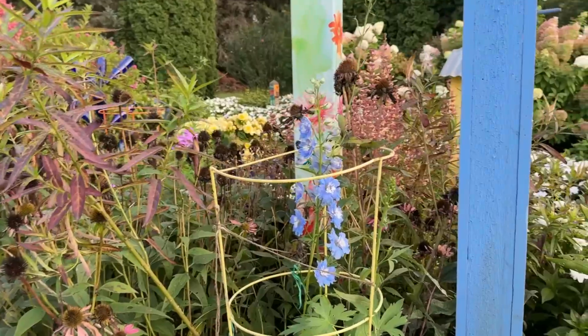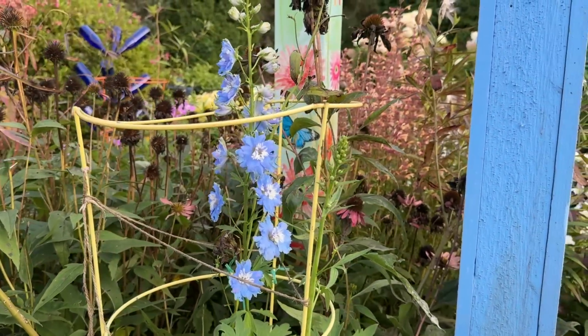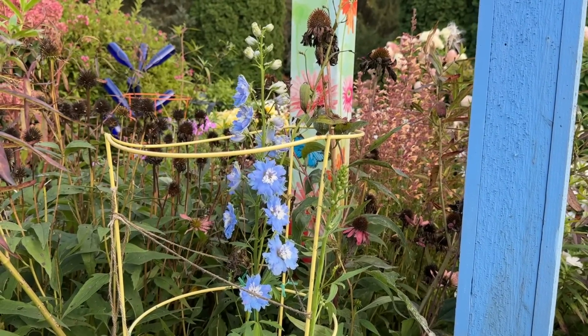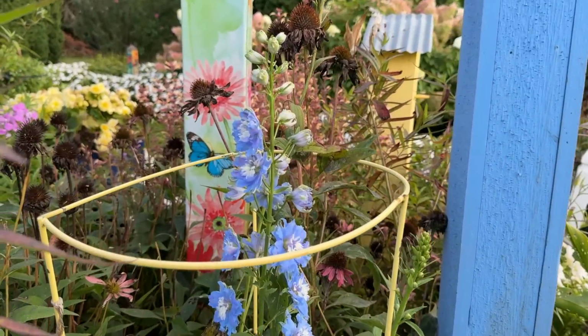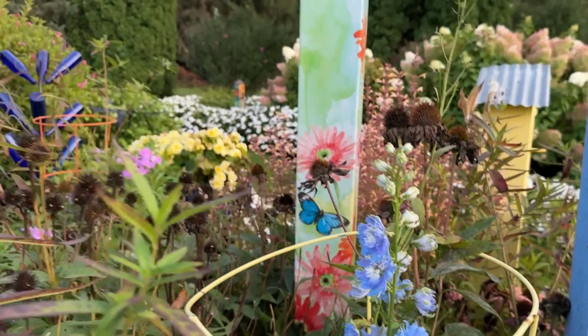Oh, the delphinium's blooming. So delphinium is more of an earlier summer bloomer, a tall plant, and this one had cracked off in the wind in July or so, and so we trimmed it back, and you can see it's giving us a few late summer blooms. Delphiniums are one of the truest, bluest plants in the garden.